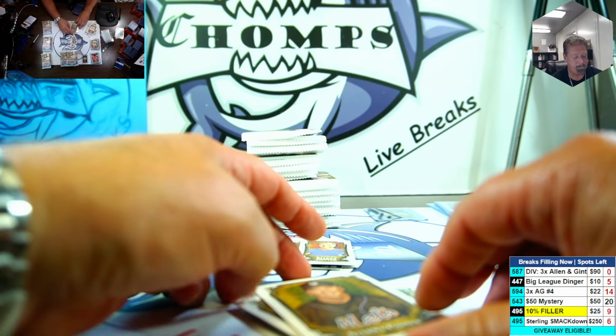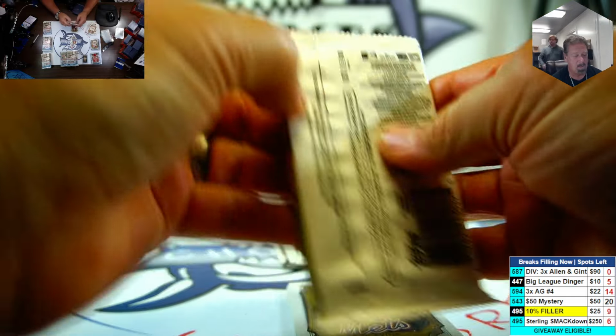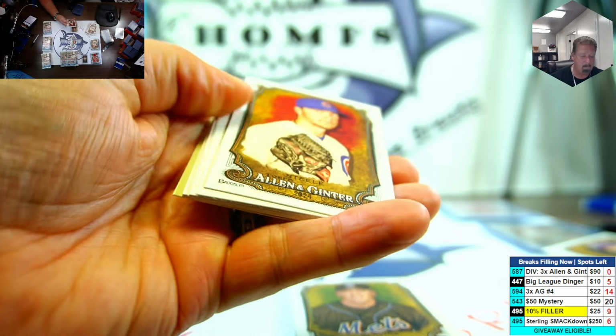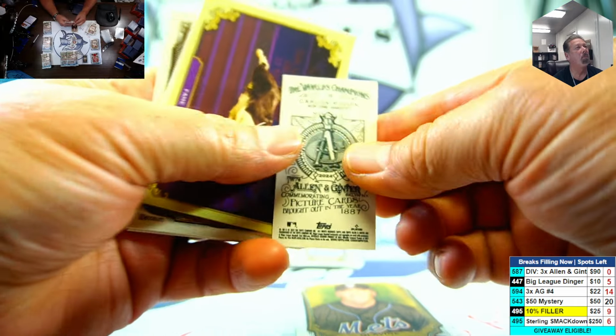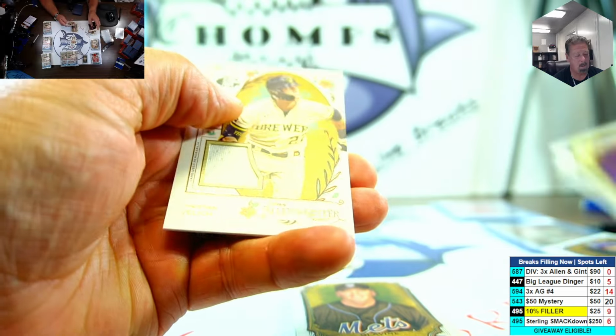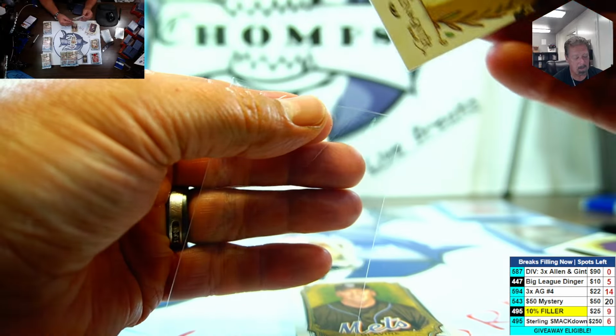Tom Glavine. Oh, dang it. Did it again. Carlos Rodon. There we go. Christian Yelich on the jersey.